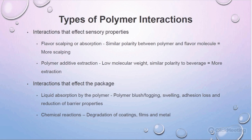The other ones are chemical reactions. This would be degradation of the film, the coating, and eventually the metal. So if something attacked the coating that was in there, maybe you had a strong acid in your coating, that might be a problem.